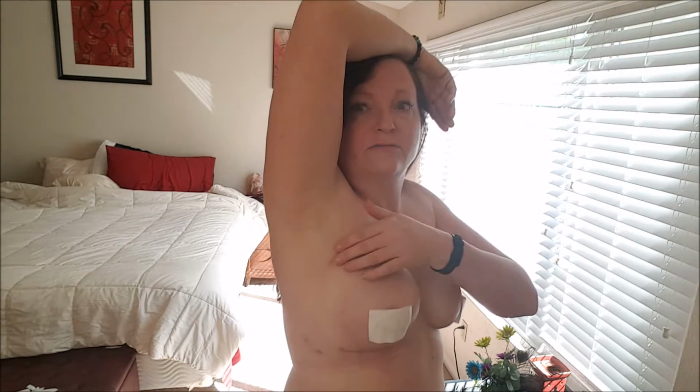You can still see the scarring underneath. These scars are actually kind of hard. I don't know why. And then I still have that sort of rippling here. I can feel it. But the tissue expander is definitely pulled forward from the air that he put in yesterday. And then on this side, still the lymph node scar. These two scars on the side I almost can't feel.